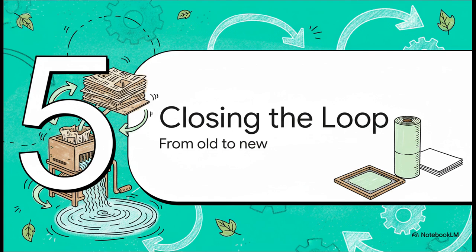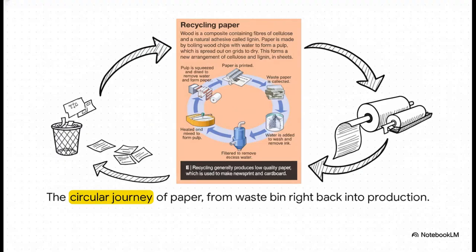Okay, so for our final section, let's bring everything together. Let's actually see how we close the loop. How do we take our old stuff and really transform it into something new? And to do that, we're going to use one of the oldest and honestly one of the most successful recycling stories out there, paper.